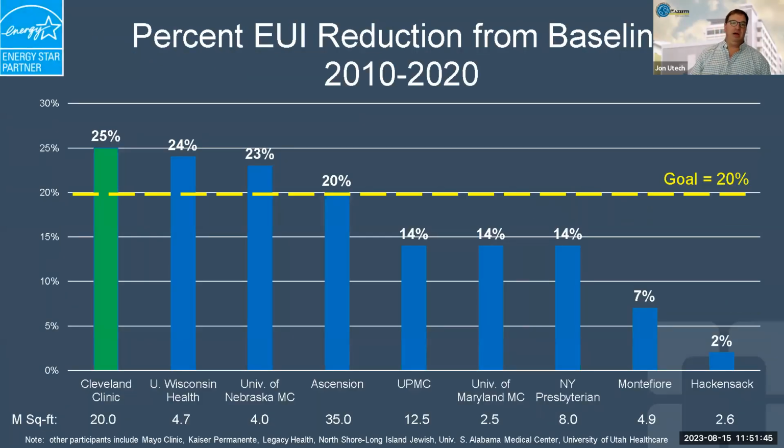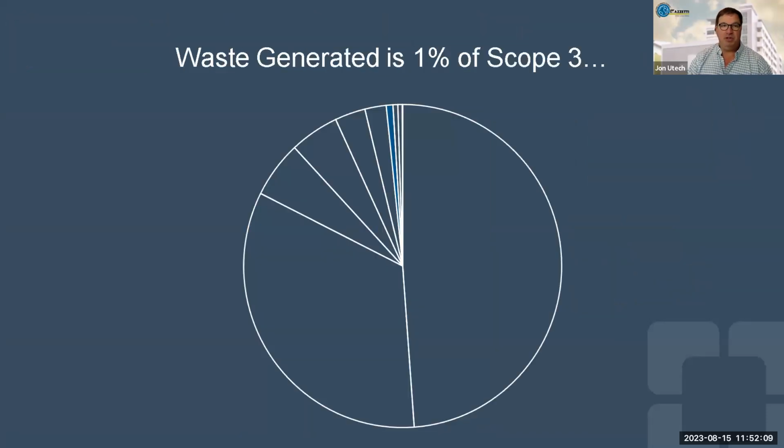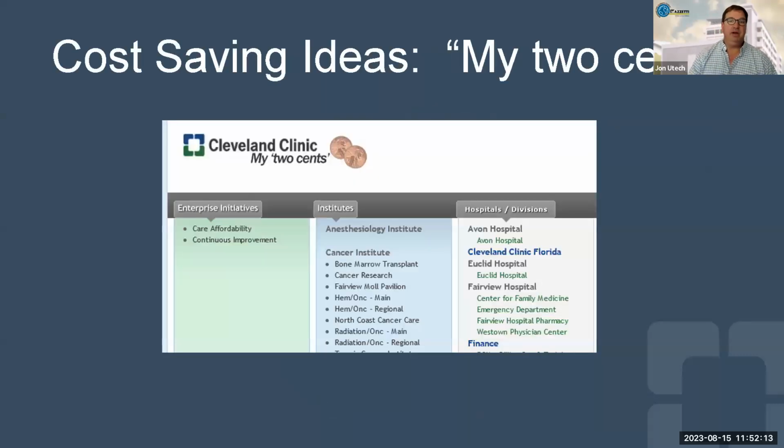As well, we competed in something called the Better Buildings Challenge, a Department of Energy energy efficiency challenge to take usage down 20%. And we did the biggest reduction of anyone in healthcare. Ultimately this, along with fleet efficiency, anesthetic gases, and renewables, has driven our total carbon footprint on scope 1 and 2 down by 25% and carried the other energy emissions along with it. Finally, I'm going to talk quickly about waste generation.